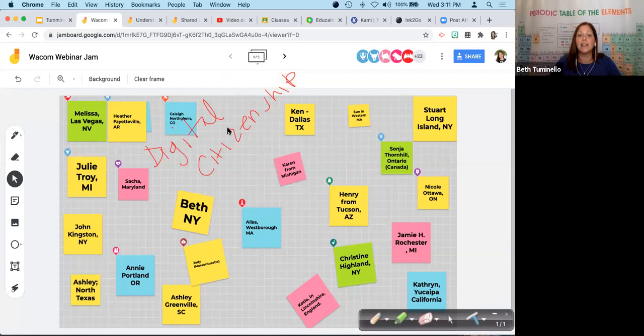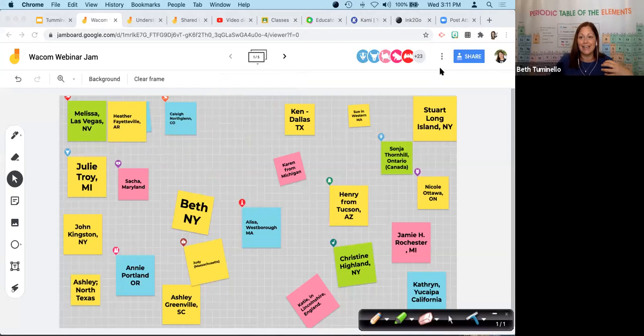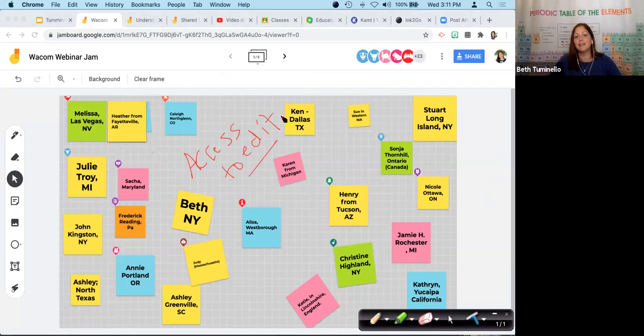Now, the other part of it is, and this is a little bit of a scary piece, is that when you go to the share, the way that I made it so that you could all do this and interact with me is that I gave everyone access to edit. Now, it's a little scary as a teacher, okay? So when I am going to do this, I will change my access in my share menu to everybody who has the link has the ability to edit.